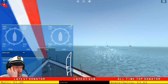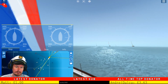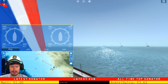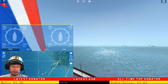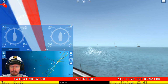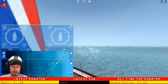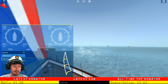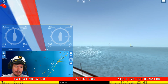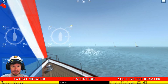Lovely. Yeah, cool. So it makes sense to follow the bearing to waypoint like the other guys here. There we go, let's line her up then. Okay, so we've recovered our speed after the waypoint. We are on the bearing to our waypoint, guys. Got the fleet heading out to sea here. I'm doing the same.